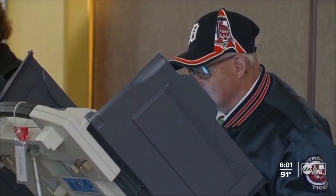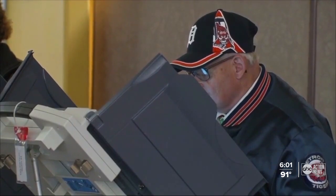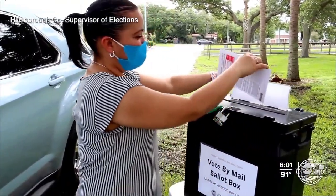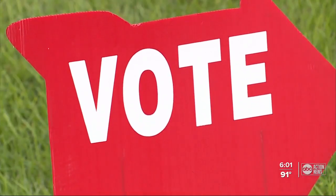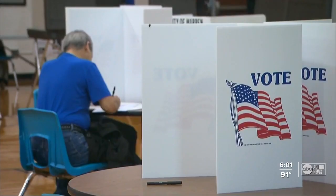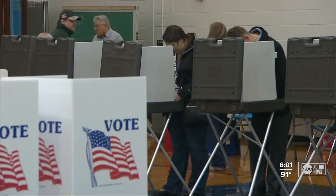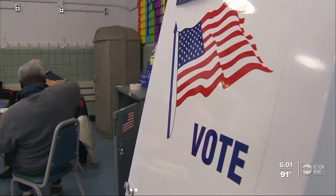The CDC says the more prepared you are when you go to vote, the more you reduce your risk from getting and spreading COVID-19. Don't be afraid to vote. Vote, but be very careful and do the things we have been recommending from the start. In Tampa, Mary O'Connell, ABC Action News.